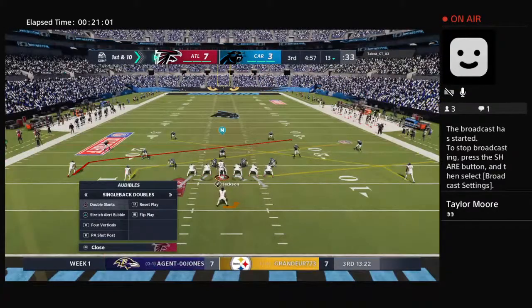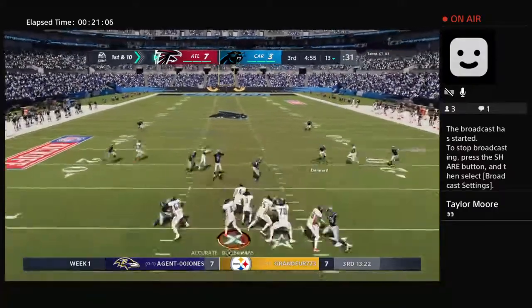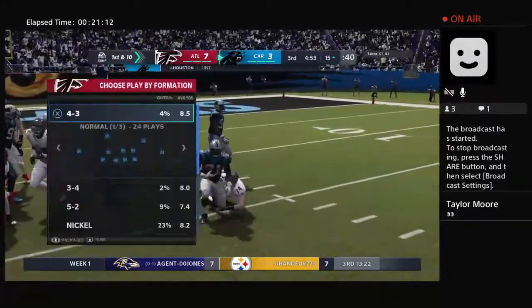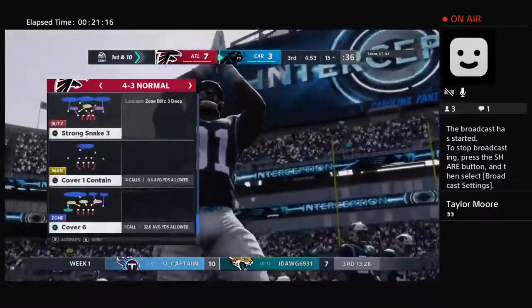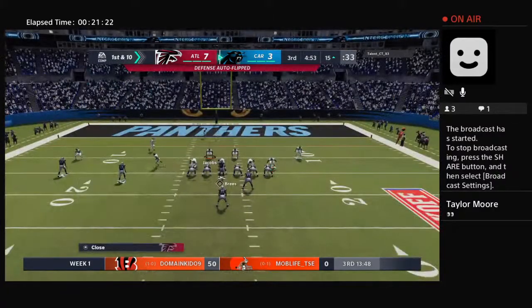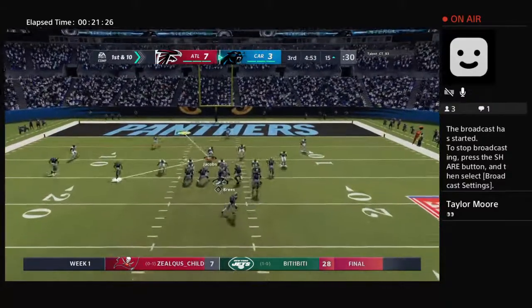About set to begin their next drive, the Falcons offense at the line. Throwing on 1st down, it's Jackson. And they'll have great field position here as the ball will be at the 15-yard line. That interception sets them up beautifully already in the red zone. And you can hear it all the way up here.